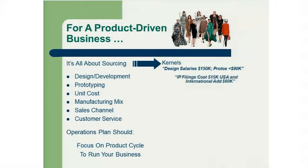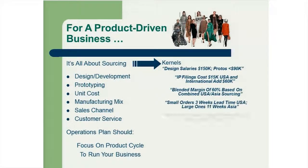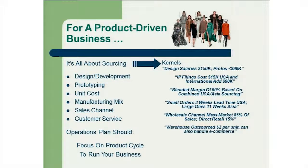So the kernels that we get from a product-driven business, you want to know what design costs. You want to make sure that your IP protection is there. You definitely want to speak a lot about margin. You need to know your costs. And you want to be very specific about your channels, your distribution, and the support needed in order to cycle product on a consistent basis. And again, we get down to data. Fact-based information that you're going to use for your business plan.